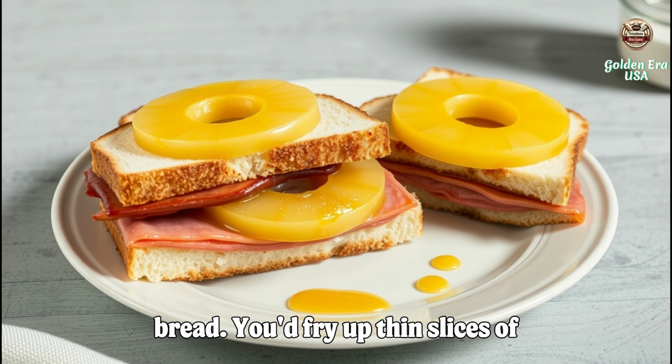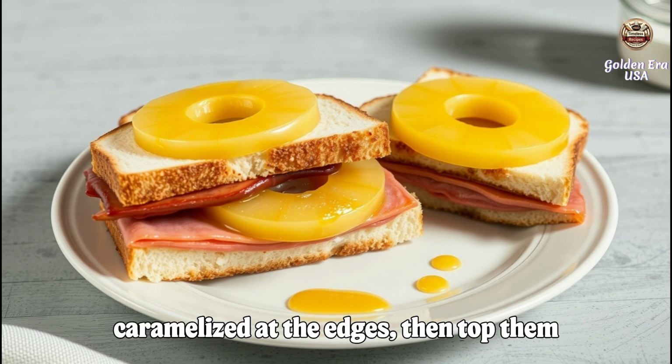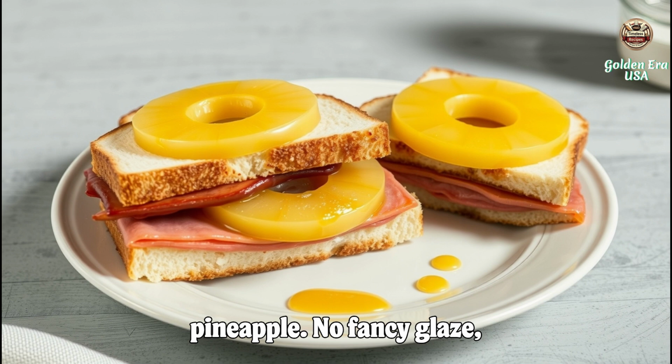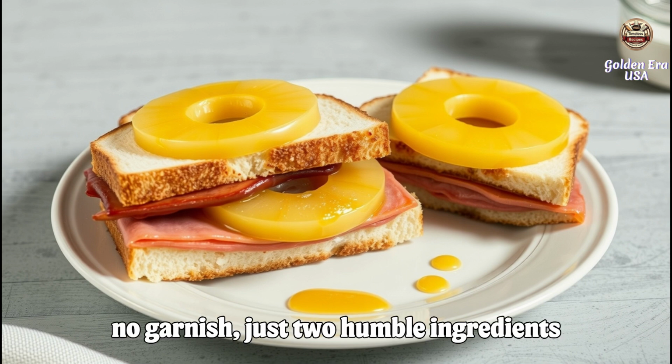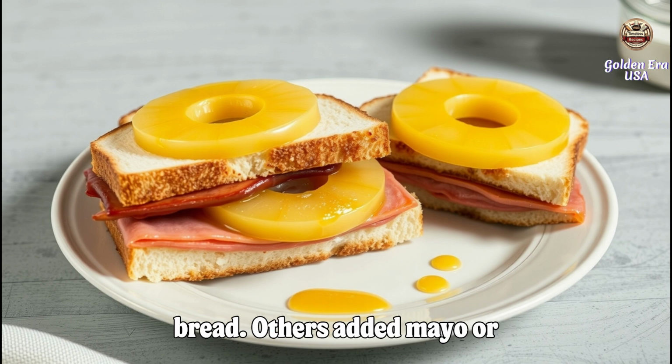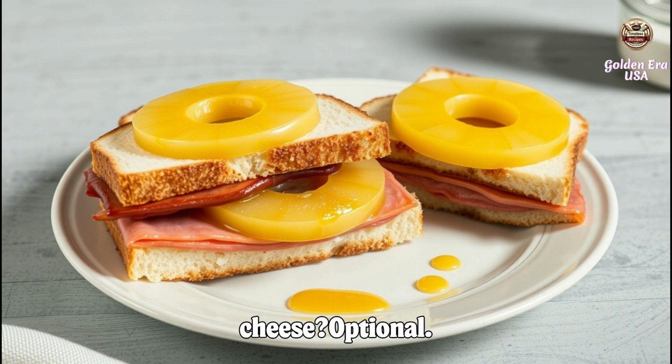You'd fry up thin slices of Spam until they were crisp and caramelized at the edges, then top them with a ring of sweet, syrupy canned pineapple. No fancy glaze, no garnish, just two humble ingredients that made magic. Some toasted the bread. Others added mayo or mustard. A slice of American cheese?